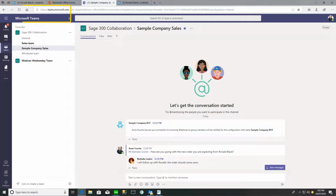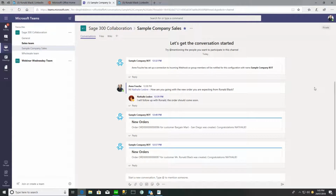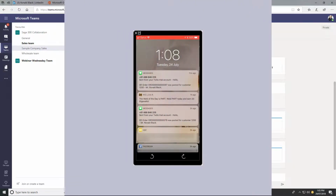Finally, we've just started using Microsoft Teams, which is part of Office 365, to collaborate within the team. And I can see that Anne has been chasing me about this order, and now she can automatically know that that order has now been created. Order number 87 has been created and it's been notified in Microsoft Teams, so that everyone who's a member of that team can view the information.